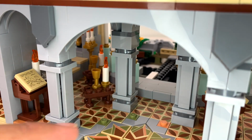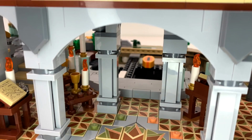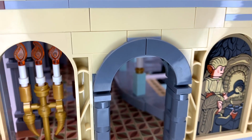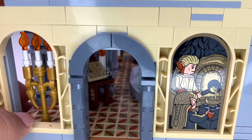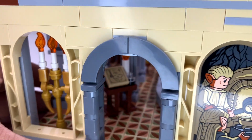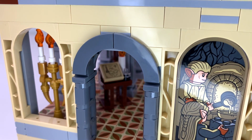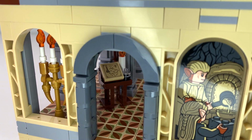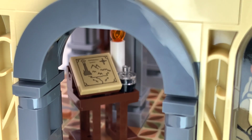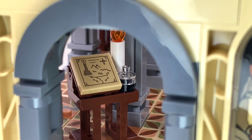We do have other smaller tables, and then there is another writing desk, but I'm actually just gonna pivot this around. There is a big candelabra in this window, which is very nice. And then that other writing desk, which I don't want to pull out because it's really hard to get back in, but I can't really zoom in on it either. Here, there we go. Look at me focusing on things that are far away. That does have Barad-dûr on it as well, and that is a really, really nice sticker.